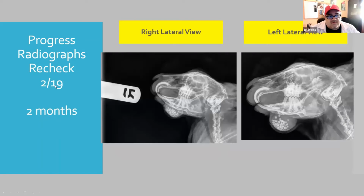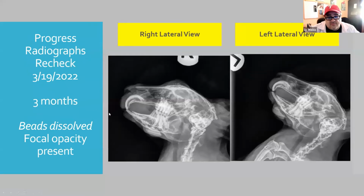So then we did another radiograph 2 months later. You can see the beads are still dissolving. There seems to be some resolution of the osteomyelitis here. And then at 3 months, the beads are gone. And the one thing we noticed is that there seems to be a pretty straight line here on the mandible. So there's definitely bone regrowth.